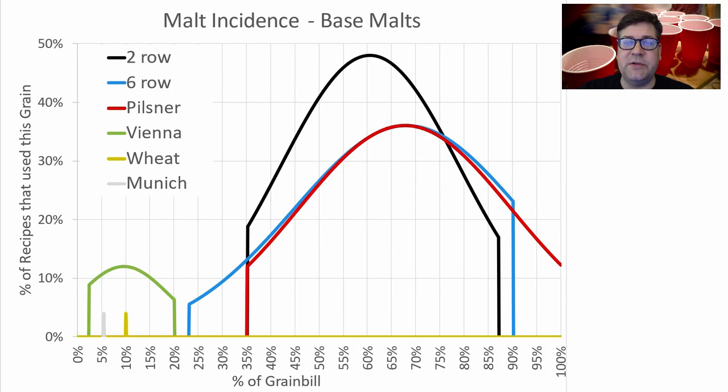Types of base malts used. So we'll go over the top ones here. About 45, almost 50% used American 2-row. Just under that, about 35% used either Pilsner or Vienna. Pilsner or 6-row, American 6-row malt.